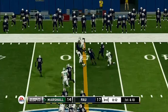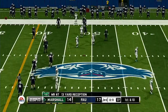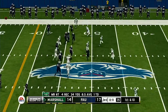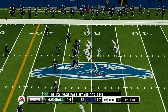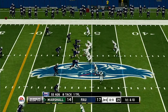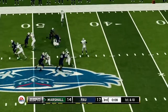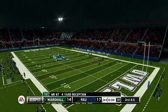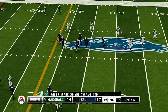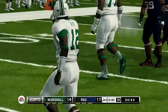Caught with room to work. Good open field tackle. Number 26 on the tackle at the 49-yard line. First down. Number 7 with the reception. Call it a gain of 5 yards. That makes it second and 6.